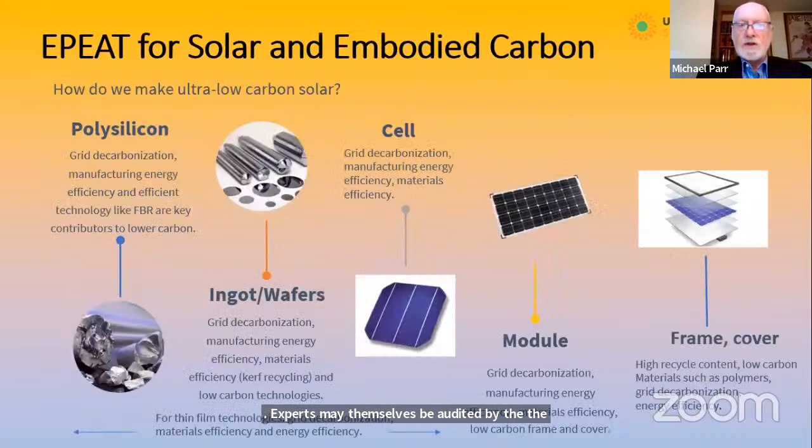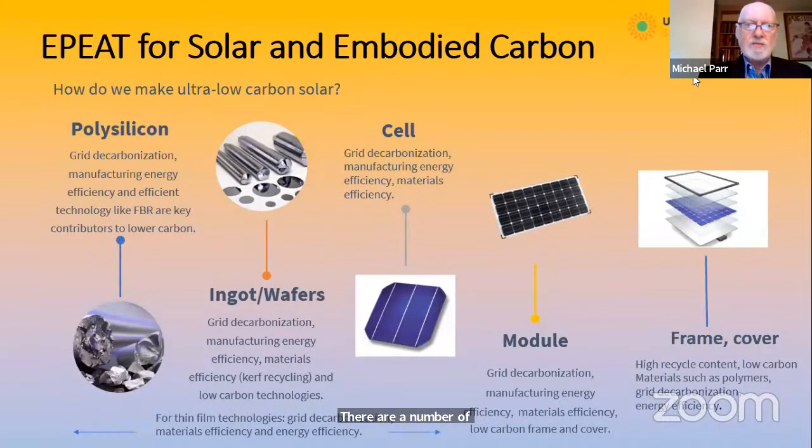And I believe this is my last slide. So how do you reduce the carbon footprint in the solar supply chain? If you were a manufacturer, how do you go about this? There are a number of ways to reduce carbon footprint at each step in the supply chain. I'll just review these briefly.